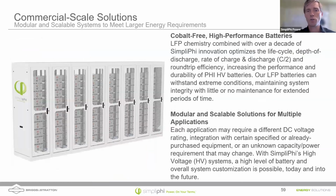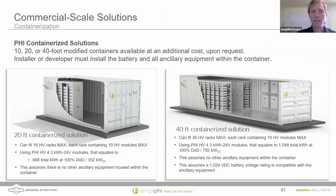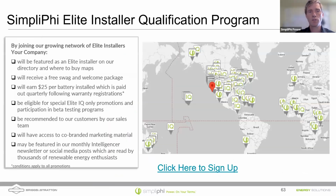Our high voltage solutions are for big projects, commercial, industrial types of projects, and we'll have trainings coming up on that as well. So if that's something you're interested in, please reach out to our sales applications engineers.